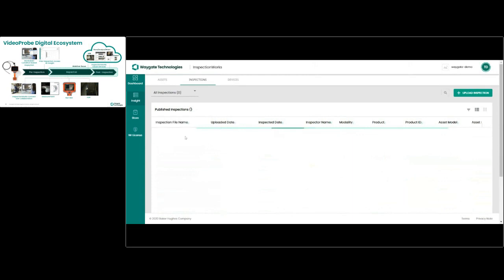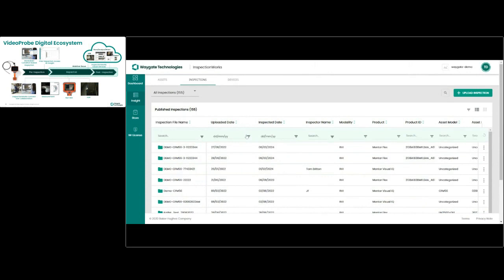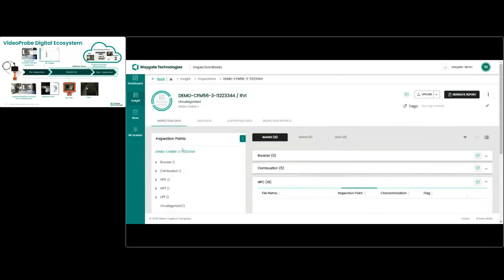So I've just refreshed my screen. And I'm going to order it in terms of the date. And I see Dennis has uploaded today's date. And someone else has uploaded today as well, my colleague Katir, somewhere else in the world. So I'm going to click into the inspection that Dennis has just uploaded from the Mentor Flex.